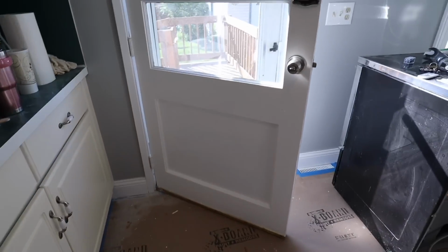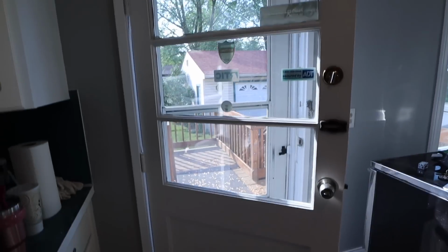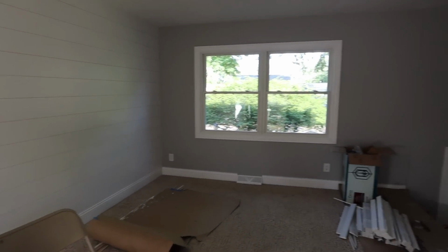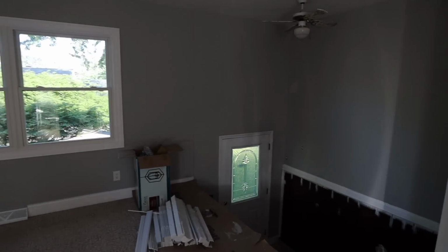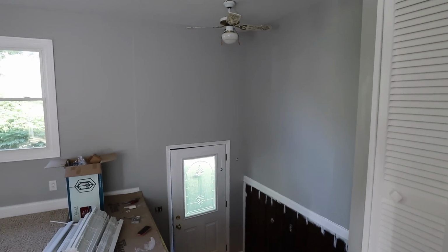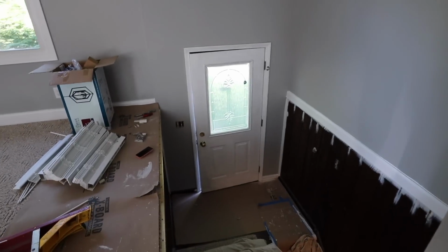I've been working on painting this door. So all of this painted, done. Like all of this is the foyer, done. So foyer here. Still gotta do the light. Just got finished painting today. I painted the first coat on this door.